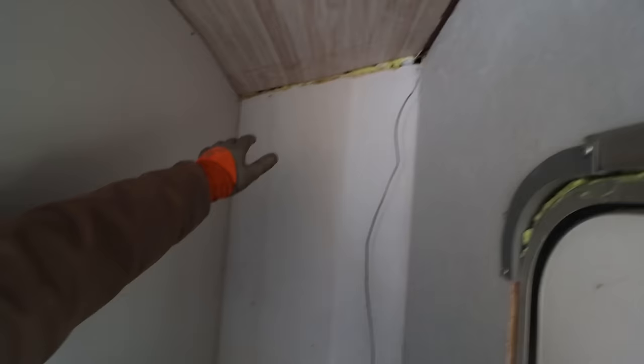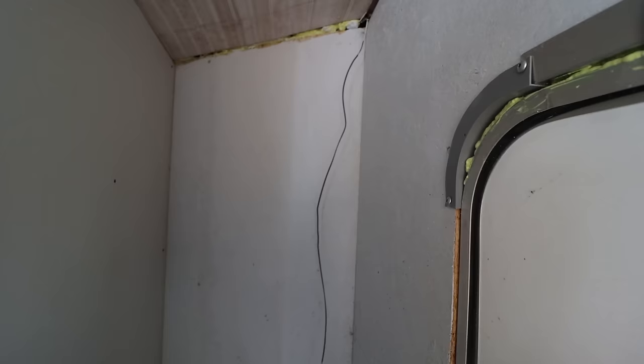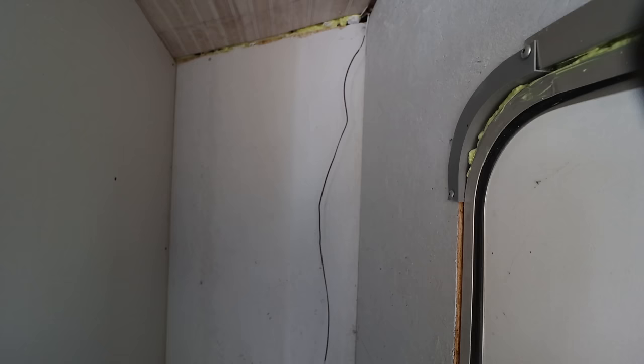So I think I want to be able to store the cooler down here. So top shelf will be electrical. That's where we'll put the battery. Instead of a permanent cable, I didn't like how I was gonna have to install it without it being permanently hooked up to a solar panel.